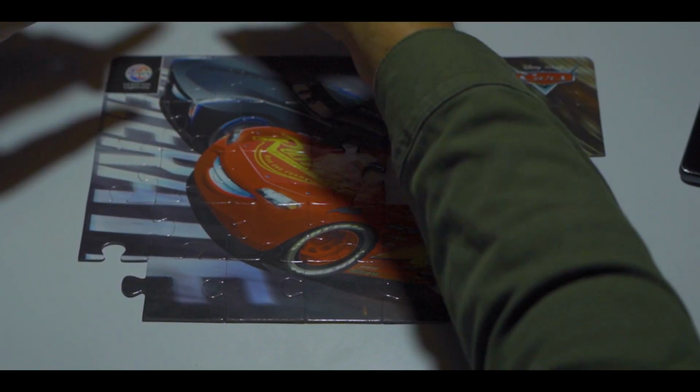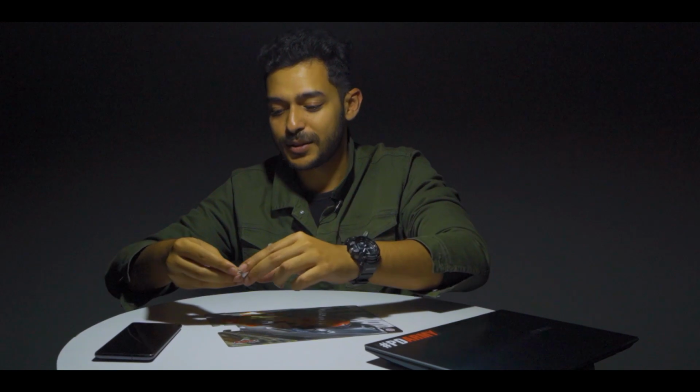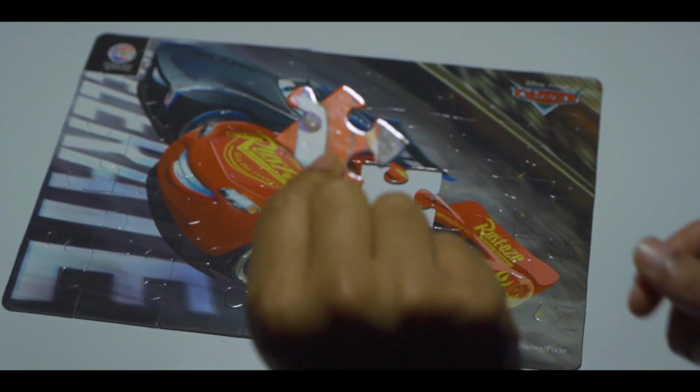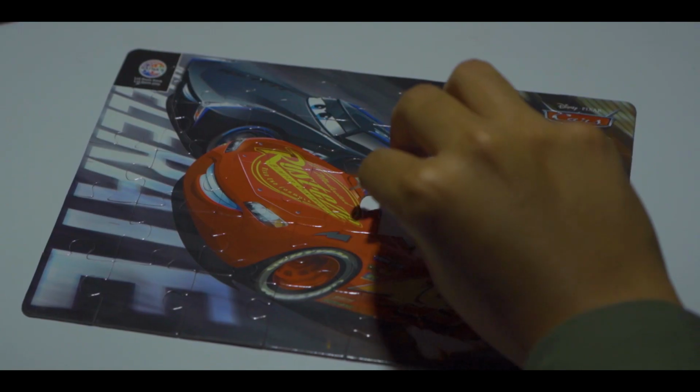Perfect. This looks like a corner. This way. Oh, now if only I can find the final piece. Oh, thank you. Wait a minute. Who are you? My hello will appear later. Well, at least the picture is now complete.